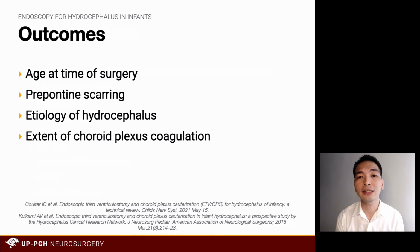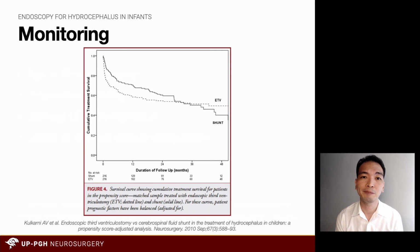Kulkarni and colleagues have also shown that greater extent of CPC was associated with higher success rate, highlighting the need to complete CPC on both lateral ventricles whenever possible.